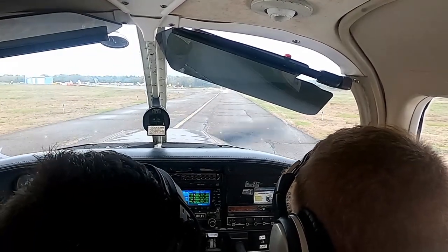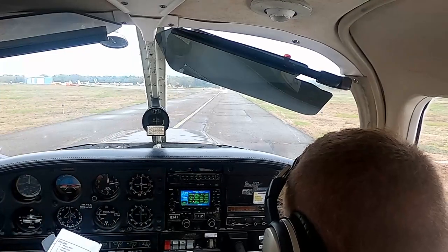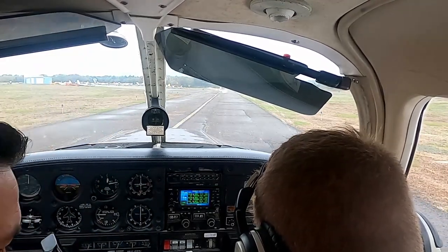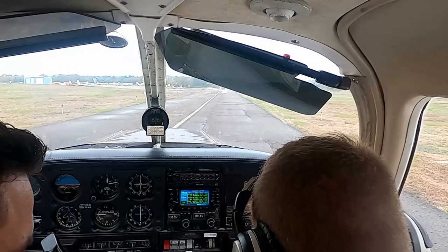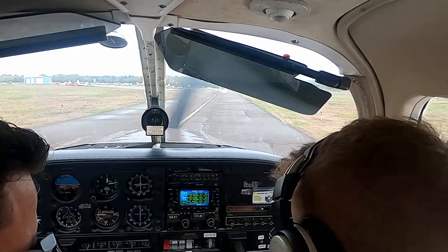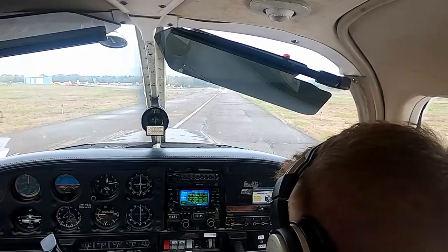But if we look on here, we'll get rid of the aeronautical, we can measure this, right? So the second centerline stripe to the middle of the 1,000 footers, that's like 600 feet. Wow. Right, so pretty decent.